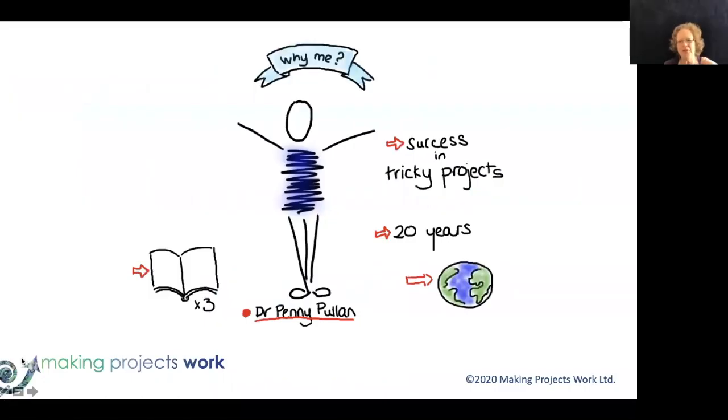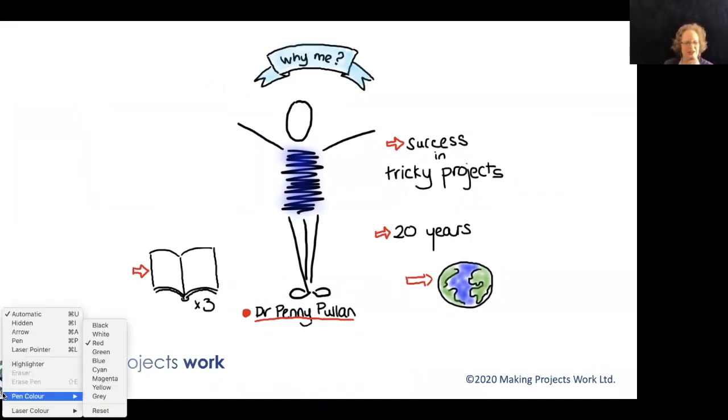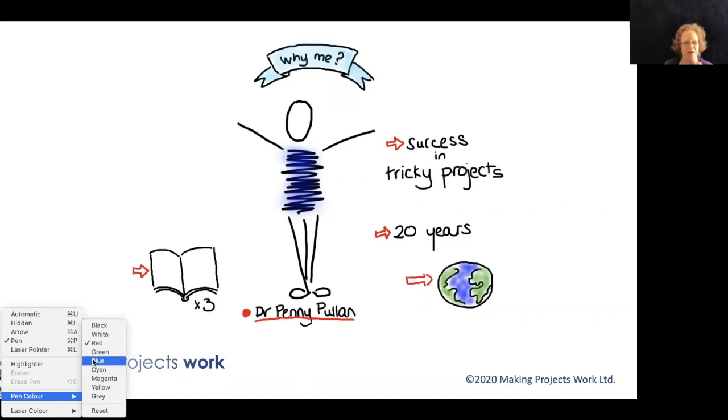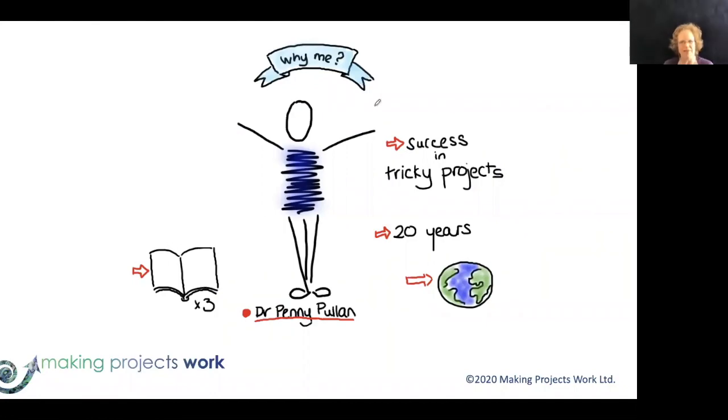But probably the most useful thing you'll have in this entire webinar is this thing down here. You can turn your pointer in PowerPoint into a pen, and then you can actually draw on PowerPoint, and this is incredibly useful. You can choose the color as well. It comes up in red, but I'll change it to blue. It's slightly less gruesome.